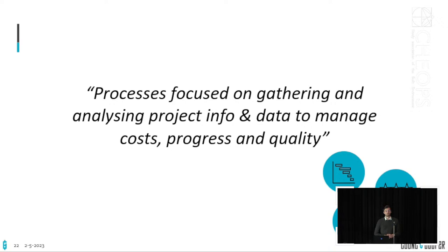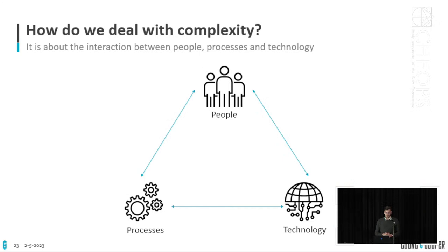And how are we trying to achieve that? This is by applying this triangle to everything that we do. We have our people on the projects, and these people should both be up to speed with the processes at hand, but next to that also be up to speed with all of the different types of technology, which are actually capable to aid in such processes and aid such people.